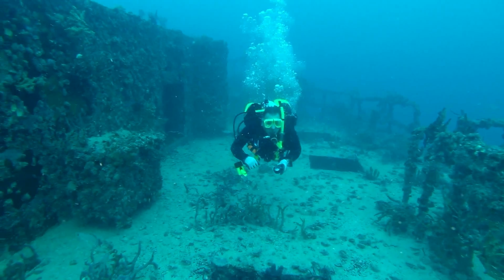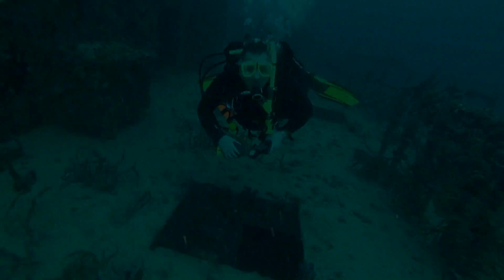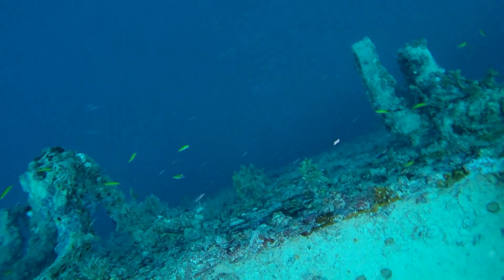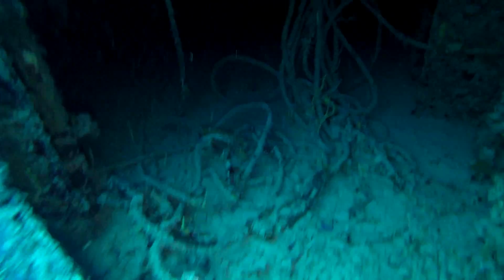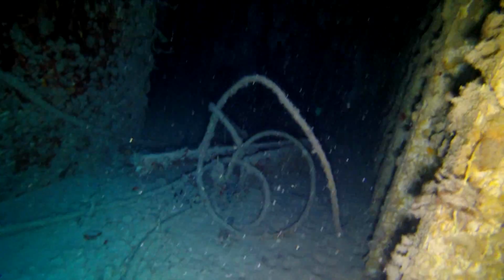Oop. Steve is bringing up the rear. We're going to hop over the side of the boat. And as you can see, it's still a long way down, folks. We're at about, I think we're about 90 feet. And there's big giant holes. This is another entryway. No entanglement hazards in here.